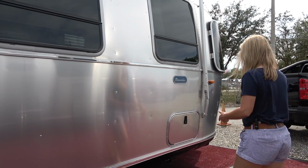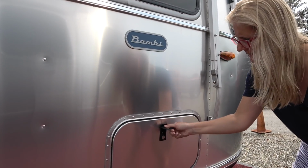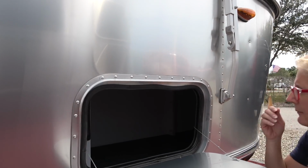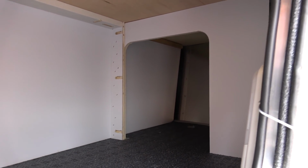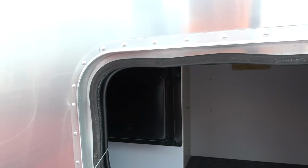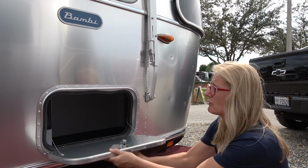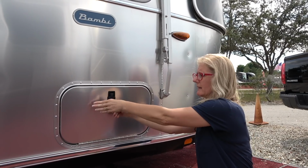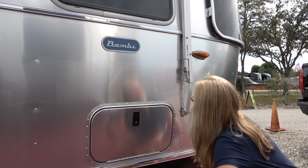All right, let's take a look at the storage here. So they do have these, this is a standard Airstream latch, just turn and pull down. And you can see in there, it's not the biggest storage. I mean, it's not the smallest either. It does go far up. I think what's significant about it is it seems to be the only one. And that's normal for an Airstream as well. You do need to have the back of your truck or SUV or van or whatever you choose to pull it with.